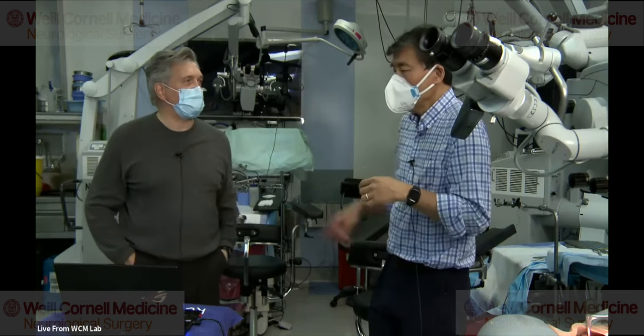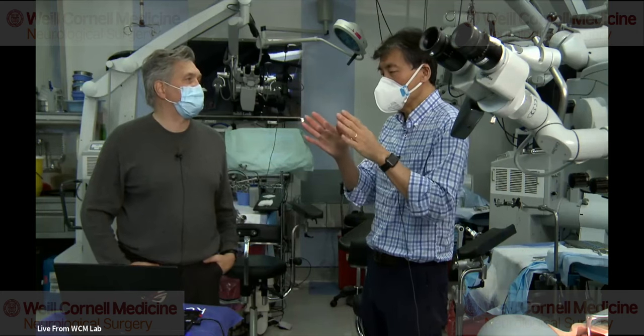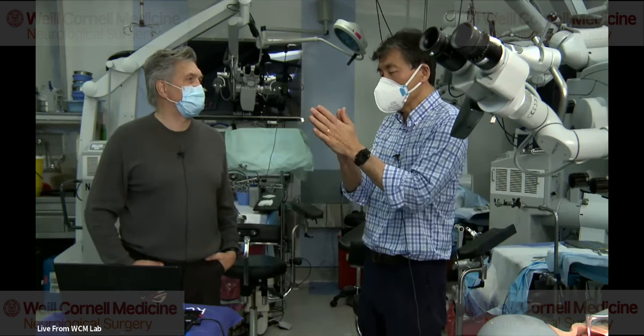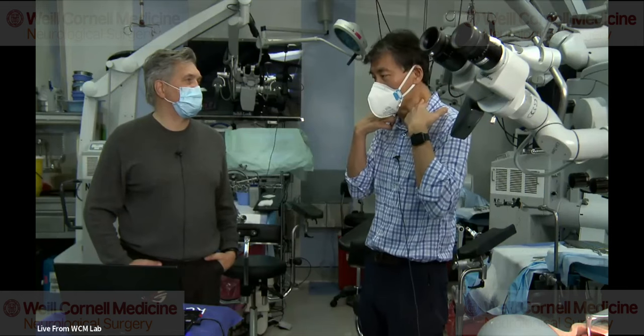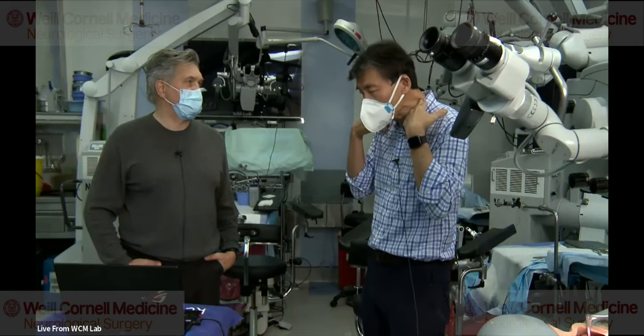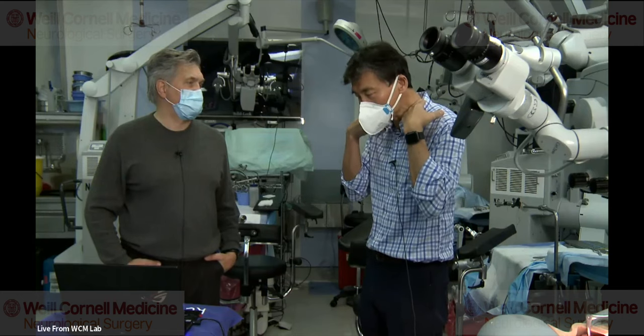What do you think that's coming from? How do you prevent that? There are a couple of things. Number one, the most common thing is that if you don't close that, they dehisce, and the extensor muscles come to the side and become almost flexor muscles. Then the neck starts going forward like this and they have an increased C2 to C7 sagittal vertical axis.